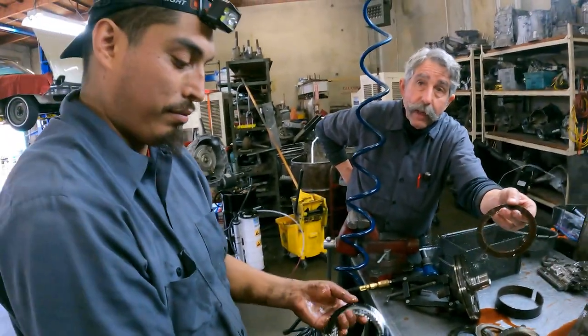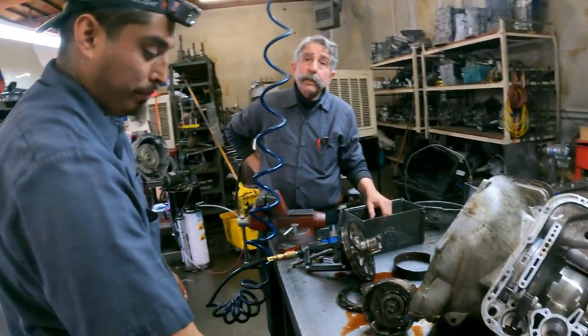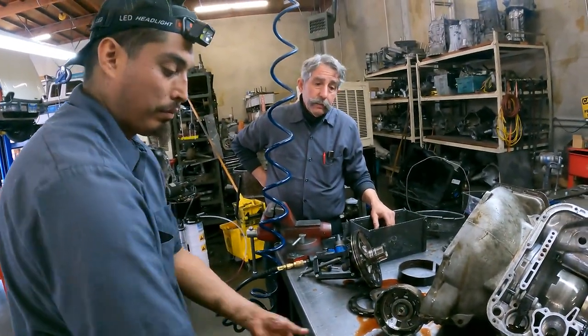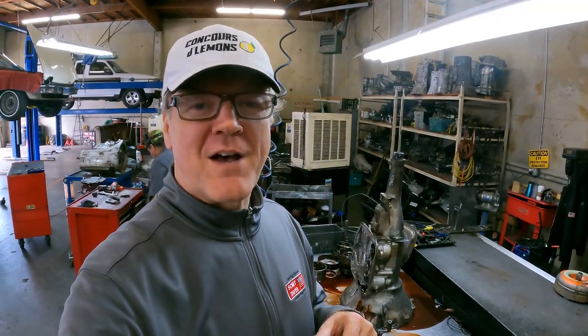Well, that explains it. Yeah, that explains it. But that's not uncommon considering the mileage, age and whatever. The transmission came out pretty easy. It came apart pretty easy, and what's wrong with it is very evident. So we're going to replace all new parts in this, get it cleaned up, and get it back in.